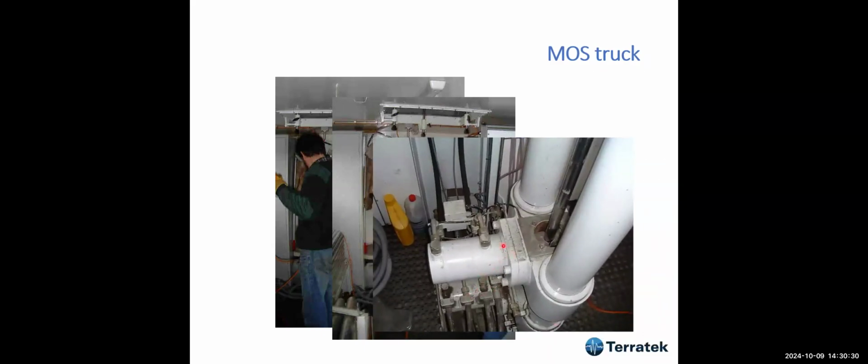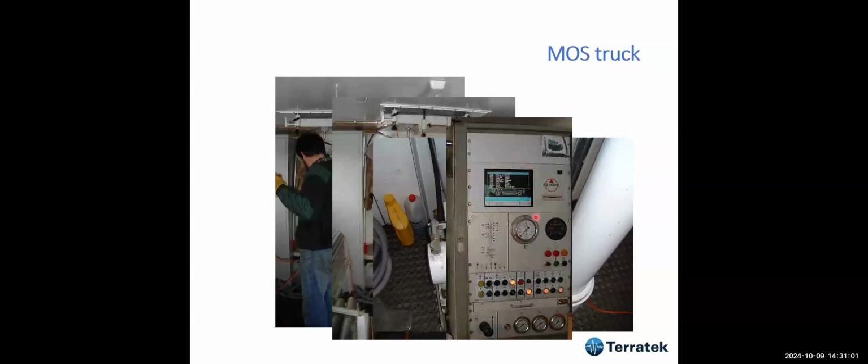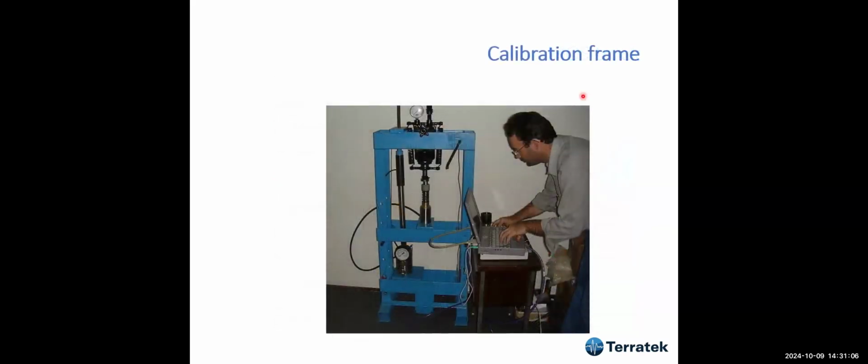It had two hydraulic systems so that we don't have to stop the driving. The pushing was automatic. When one was going down, the other one went up. So the chuck, that's the clamp. We used to call this the chuck. And so this was a very fast system that just required one operator and very, very effective. And this is the data acquisition system, very sophisticated in 2002.